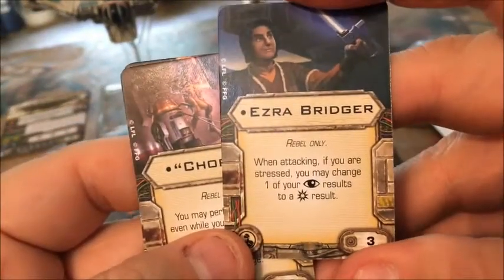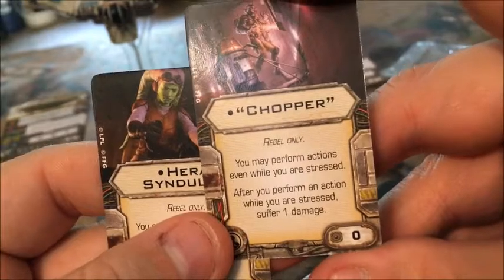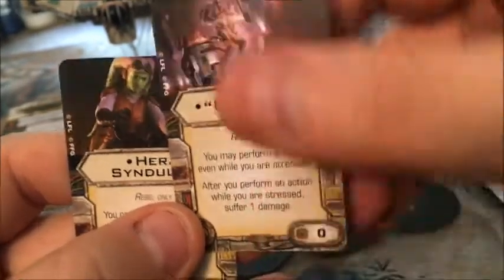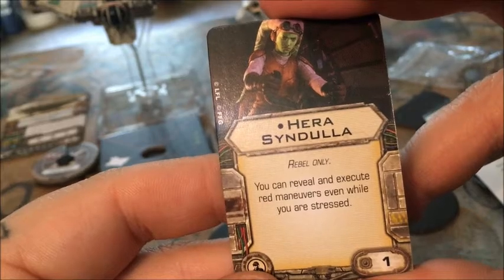Ezra Bridges, Rebel only, 3 points. This is what he does. And I believe Ezra, you can put, I don't know, again, hold on. Chopper is 0 points, Rebel only. And then Hera Syndulla, Rebel only, 1 point.